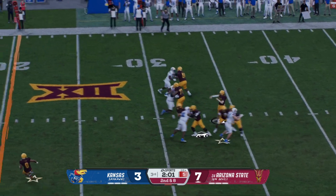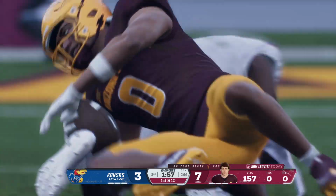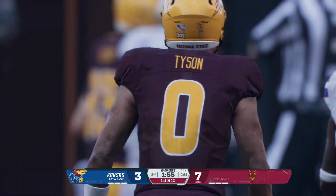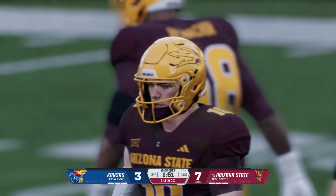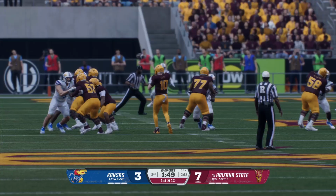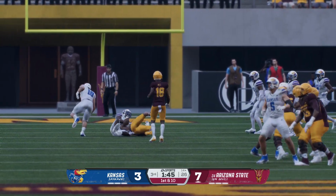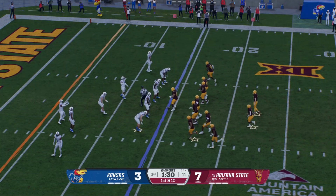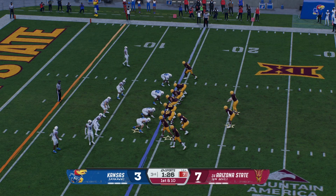Wants to keep it in the air. Got it in the middle. It's Tyson. The ball is down at the 14 after that grab. When you play zone coverage and you got a wide receiver that's a beast, it becomes very, very difficult. I got to make sure I play physical and maybe even shade the side of the wide receiver having a lot of success. Inside the 15, 1st and 10 from the 14.